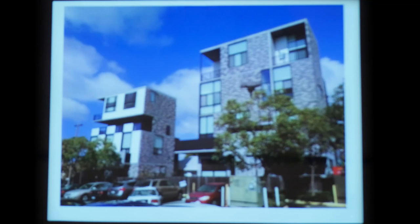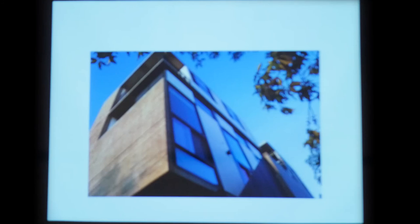Here's the two buildings as they are built, and over there, and Kathy's building again, mine. And that gets us to this other story, which again was another stopping point.